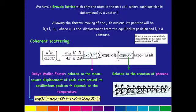This factor is the Debye-Waller factor. It is a calculation related to the mean square displacement of each atom around its equilibrium position, and that displacement is strongly dependent on the temperature of the sample. This part is related to the creation of phonons.